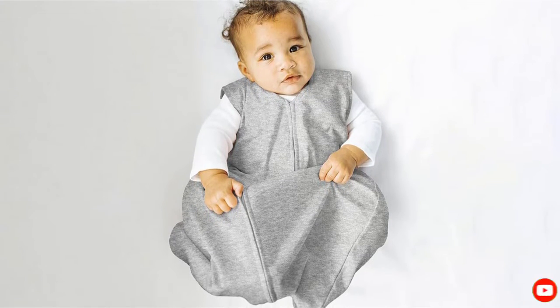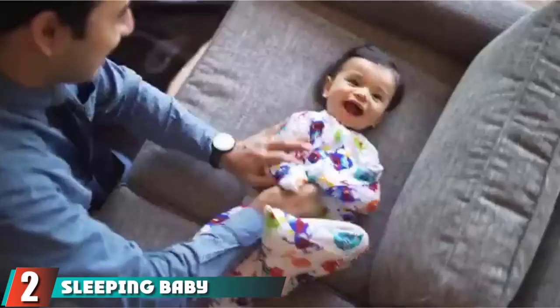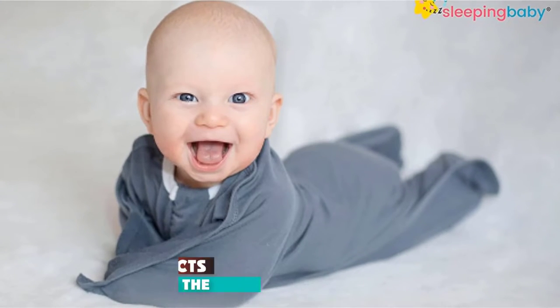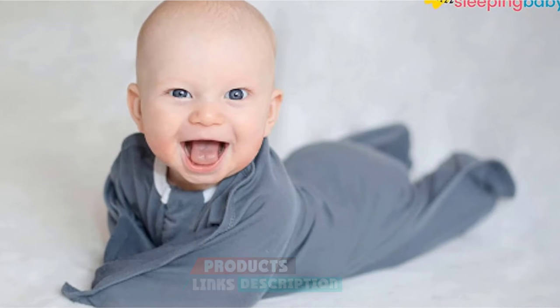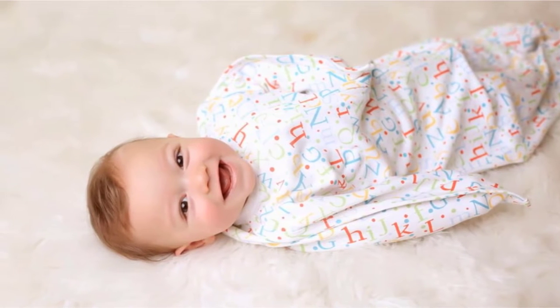Moving on to the next, at number 2 is Sleeping Baby Zipadee-Zip. Graduating out of a swaddle and into an arms-out wearable blanket, usually around 3 or 4 months depending on when baby rolls over, can be a challenge for little ones. The Sleeping Baby Zipadee-Zip Sleep Sack is designed to help ease your baby through this transition.